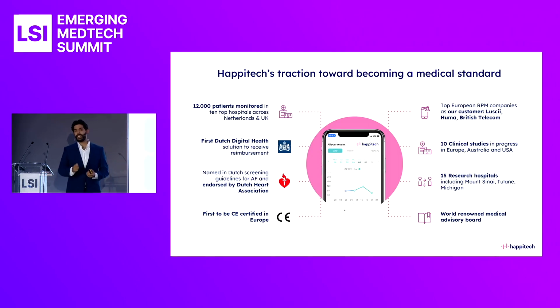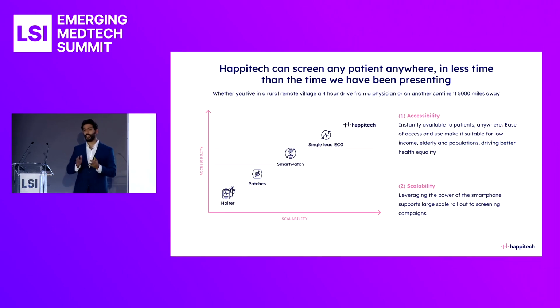And we're on track to becoming a medical standard, with over 12,000 patients already monitored in clinical studies and hospital deployments across some of the best hospitals. We're the first digital health solution to receive reimbursement, making sure that the hospital remote patient monitoring and the device are able to be reimbursed. We're named in the Dutch guidelines and endorsed by the Dutch Heart Association, working with some of the best hospitals in the world. Now, what's our unique value proposition?